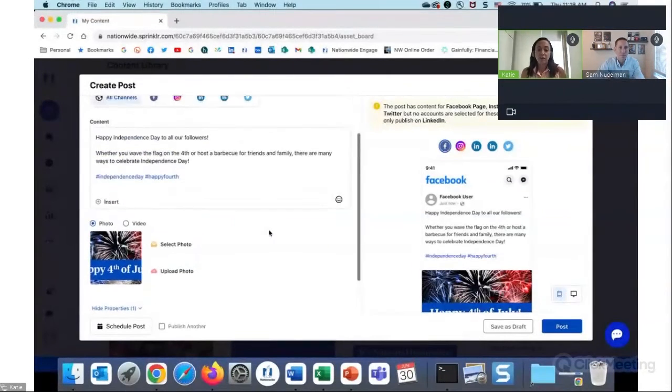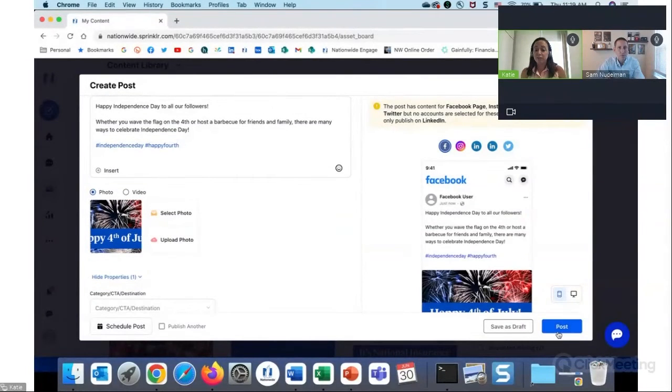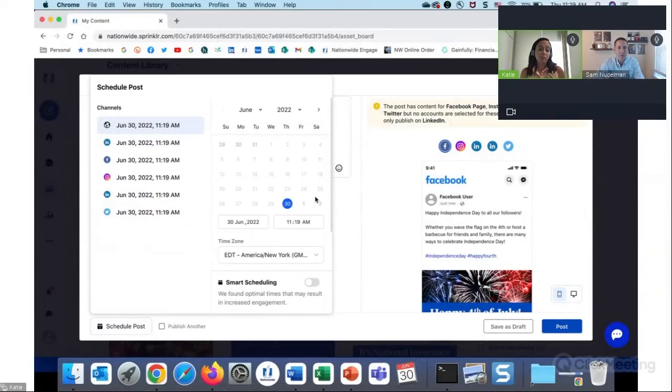So you can see I added just a few words to show you how it works. And then it's as easy as posting it. If you wanted to choose post, it would go right away to those networks that you selected, or you have the option to schedule it for any time in the future. So this is where the tool becomes really handy and really valuable. So on a Monday morning, if you wanted to come in here and schedule all of your social content for the week, you have the option to do so.